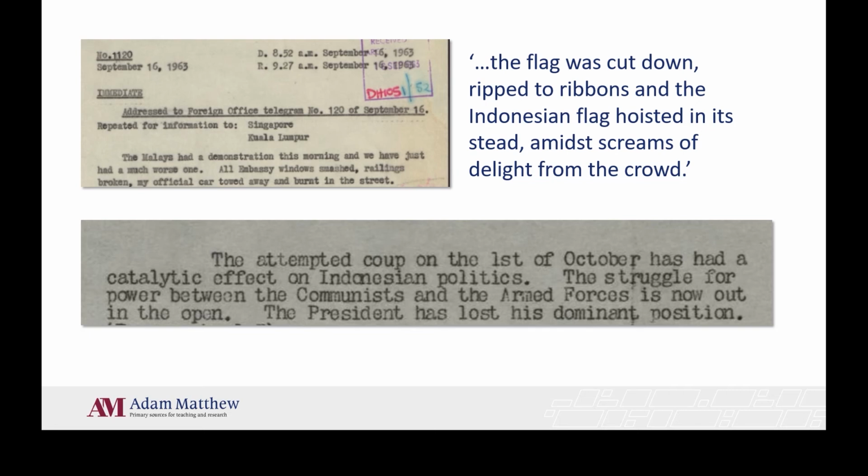We've added to our Archives Direct chronology, exploring key events in the 1960s in the region, and we've added to our interactive map as well, which is a great entry point into the documents if you want to focus on a particular country in your research.